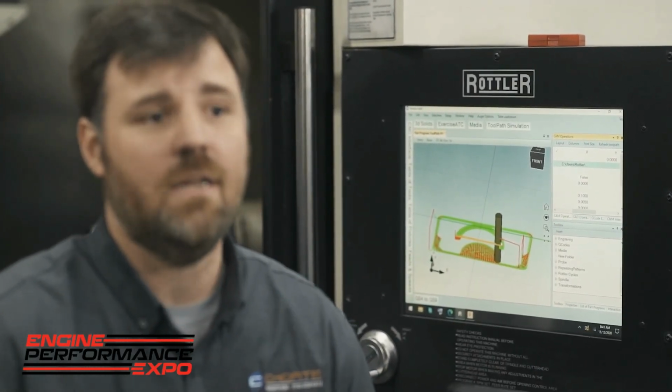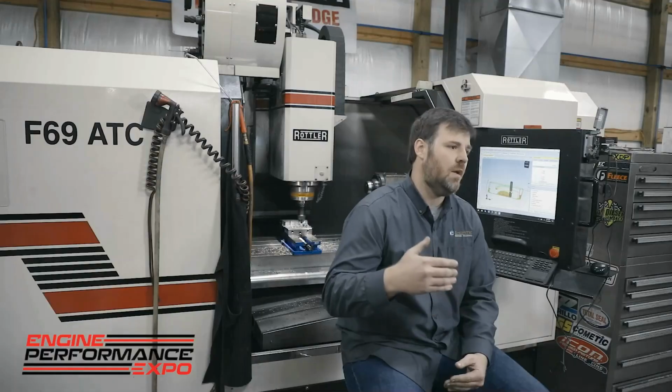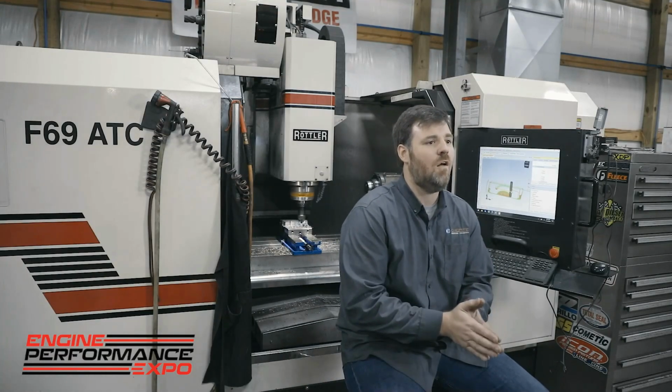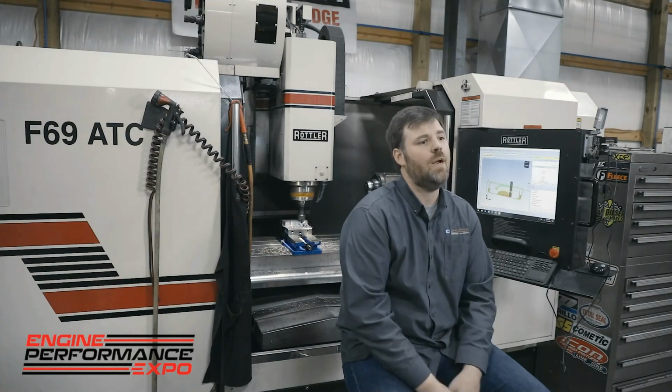So it saves us a tremendous amount of time from transitioning, from moving a file from one computer to another computer, but to have this all at the machine that we are operating is a tremendous amount of time savings, which means more profitability for the end user.